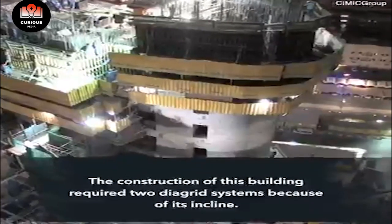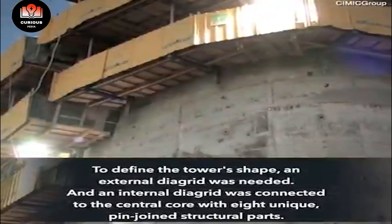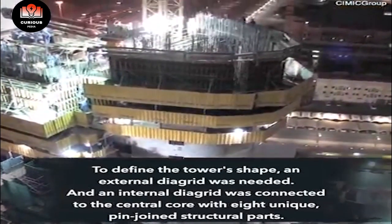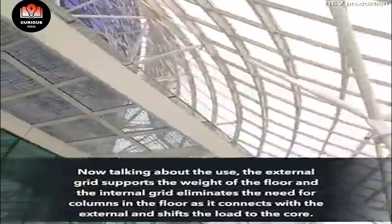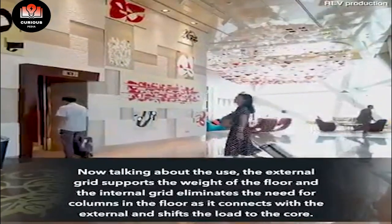Coming to the most difficult and extraordinary aspect of the structure, the 18 degrees lean. The construction of this building required 2 diagrid systems because of its incline. To define the tower's shape, an external diagrid was needed, and an internal diagrid was connected to the central core with 8 unique, pin-joint structural parts. As the external diagrid is based on the direction in which the tower leans, it comprised 720 sections of different shapes. Now talking about the use, the external grid supports the weight of the floor and the internal grid eliminates the need for columns in the floor as it connects with the external and shifts the load to the core.